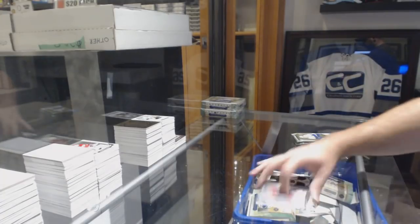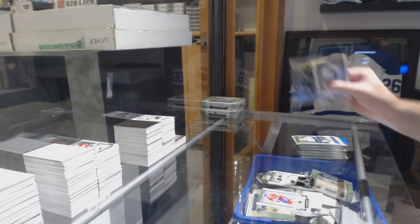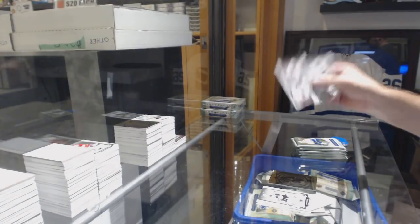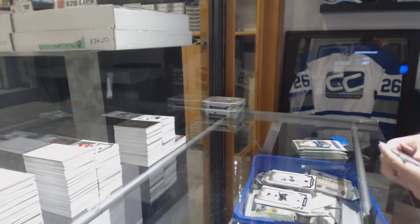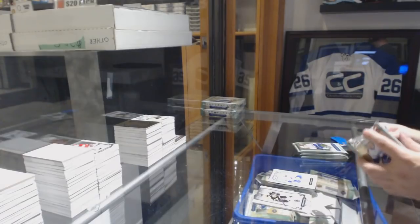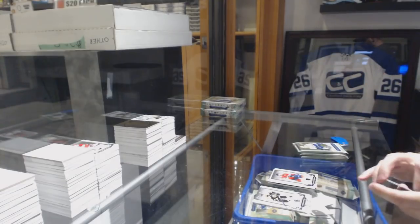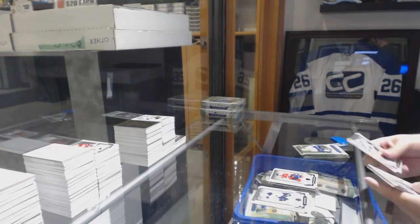Dual jersey to 165 of Tuukka Rask. Auto on Anze Kopitar. $2.99 red of Jonathan Toews. Anthony Cirelli, number to $9.99 rookie. We've got a Jonathan Huberdeau, and that is jersey numbered 11 of 20 purple.